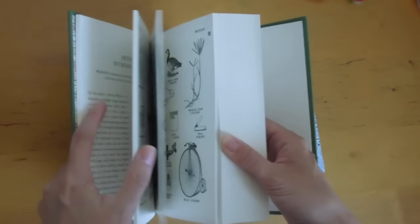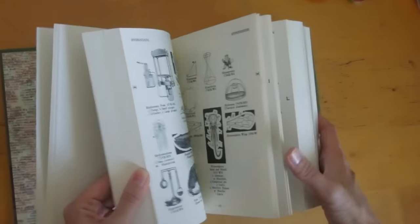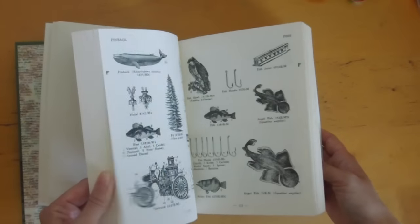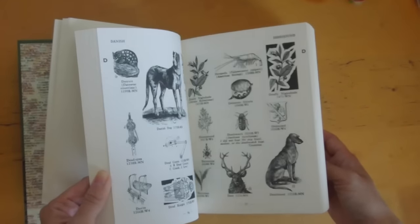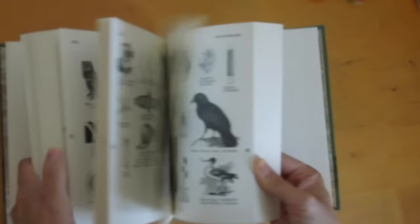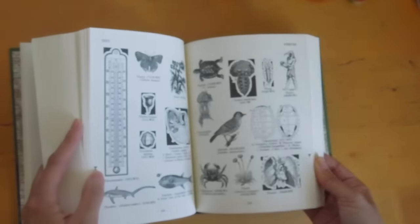So I'm just going to do a quick flip through. It's just images of different items. It's a dictionary of different and neat images. I think this is so cool. I'm going to be flipping through it whenever I feel like looking for some inspiration. The images are all black and white, and sometimes I'll look at some of these pictures and maybe I'll try to sketch or draw something similar. Yeah, really, really neat.